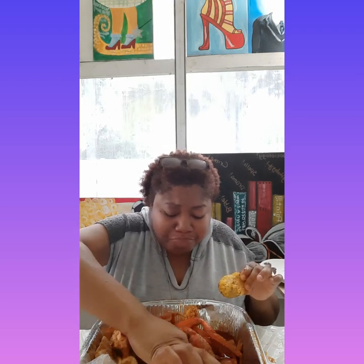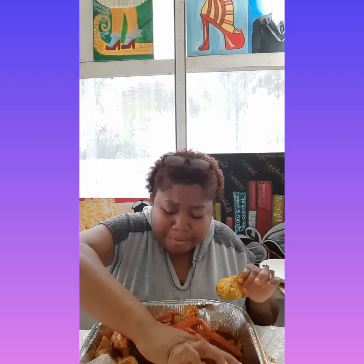Rich juice. It's like one of the best parts. If you don't have that juice seasoned well, then it just messes up the entire dish. You know what I'm saying? You have to have that. What?